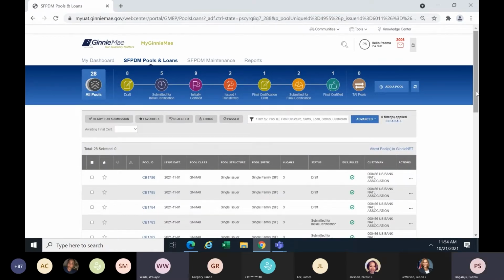Thank you. So the Pools and Loans screen lists all the pools and provides various filters to quickly search and locate a pool. The schedules that you saw on My Dashboard are also present on the SFPDM Pools and Loans tab. These schedules not only give you at a glance the counts of the pools at the various stages of the workflow, they also act as filters to group by the workflow. For example, I have 8 pools in a draft status. By clicking on this schedule, my pools are filtered to show me only those pools that are in the draft status. We will see this coming up now.